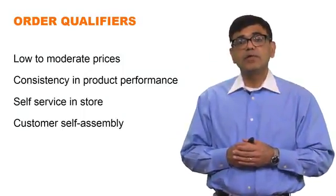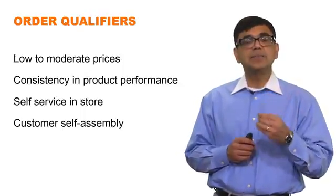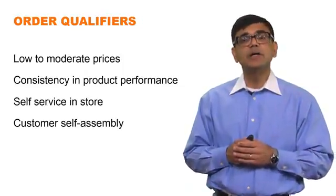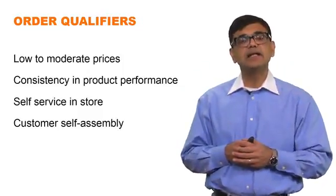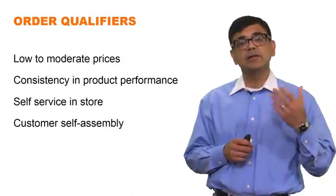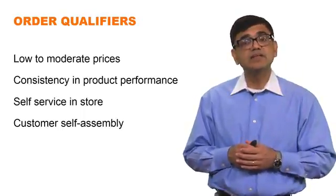Order qualifier for them would be a consistency in product performance, quality conformance, right? The product has to be exactly the same, whichever IKEA you purchase it from, and it has to conform to its specifications because there's a lot of self-assembly. So it has to be exactly the right size and things like that. All the fittings have to be in there, all the screws have to be in there for you to assemble it on your own. There is the idea of self-service in the store.